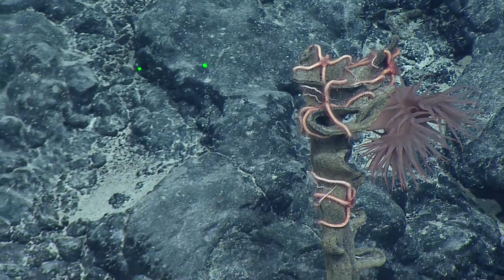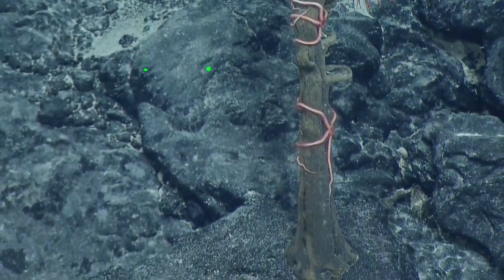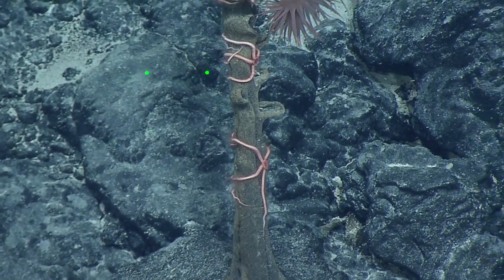And there is something here. No, you can get better at rinsing out these buckets here.